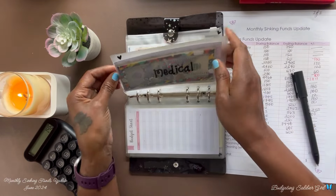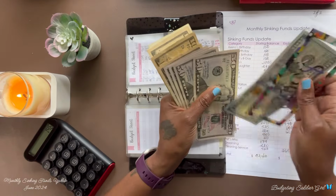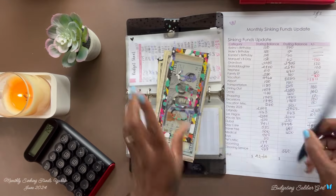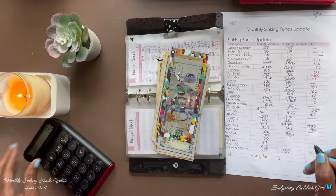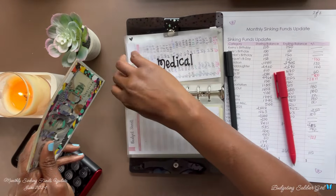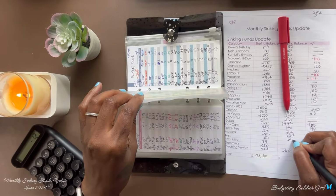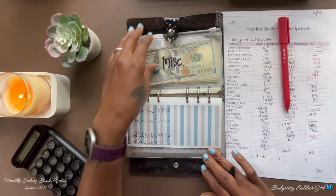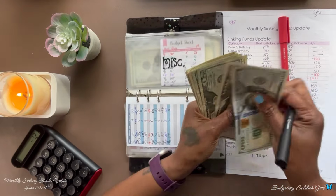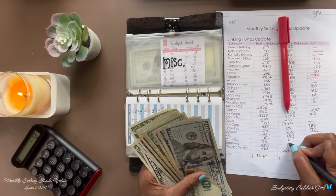Medical, we ended with 985. We have 500, 600, 700, 800, 10, 20, 30, 40, 50, 55, 60, 61, 62, 63, 64, negative 121. Toys, we ended with 50 and we still have 50. Pet miscellaneous, we ended with 179. 1, 150, 170, 190, 200, 10, 15, 20, 21, 22, 23, 24, 25, 26, 27.